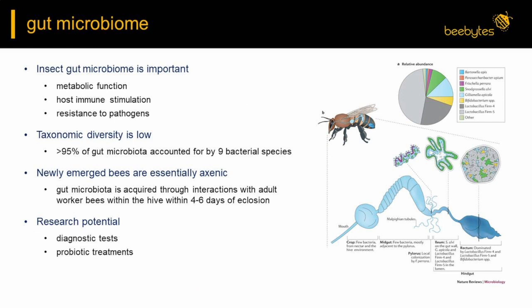The insect gut microbiome is important, and that's of interest as well. It's important for metabolic function, host immune stimulation, and resistance to pathogens. As I mentioned, the taxonomic diversity is low, and 95% of the gut microbiota is 9 bacterial species, which we detected in that analysis. Newly emerged bees are essentially axenic, which means they acquire their gut microbiota in the first few days after they emerge. So there's not much point in looking at a worker bee that's just emerged; you won't find much out about its microbiome. But we think the microbiome has potential both for diagnostic tests and also probiotic treatments for bees.